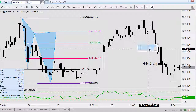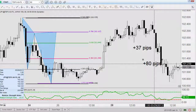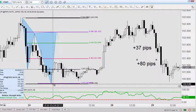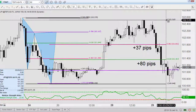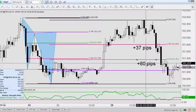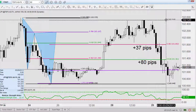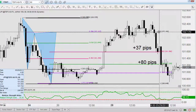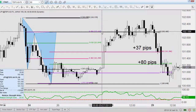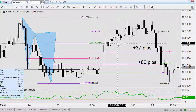Target 1, guys, scored about 37 pips of profit. And target 2 is down here at the 618. If I just draw these in for you, grabbing my Fibonacci retracement, swing low to swing high, you're looking at 37 pips to the 382 and 80 pips to the secondary target. Now, I get a lot of guys who ask, how do you pick the 382? Well, if the market turns on a dime right here, you would expect to sell 102.36 and pick up the 382 at 101.58. The problem is the market didn't do that.